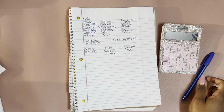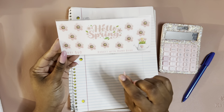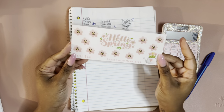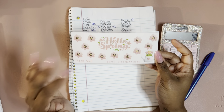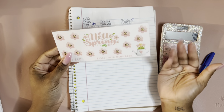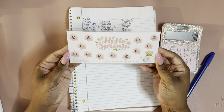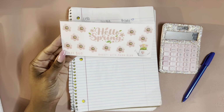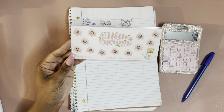And then my other saving challenge that I'm going to be doing is this Hello Spring challenge from Budget with Mama Bear. I got this a long time ago. Obviously, I got it during spring, but I had never done it. So I kind of want to do it now, because if you haven't noticed, I've been doing smaller saving challenges, because with bigger ones, I kind of get discouraged and I give up on them.